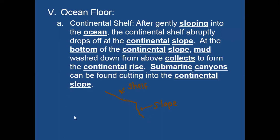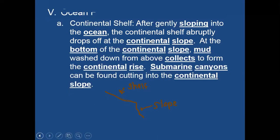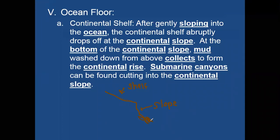Now, because this is steep, as waves come back into the ocean and this water is moving, a lot of dirt and sediment and debris is going to get washed over this little ridge line here. And as it does, it will pile up down here at the bottom. So we'll get this pile of stuff that collects here at the bottom and slopes up. And so this little area where the sediment collects, or mud or whatever you want to call it, is going to wash down here.